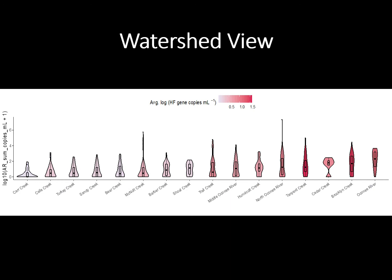In this slide, we're looking more broadly across the watershed at specific sampling sites. You see in these violin plots, the more human fecal impact, the redder the plot, and generally the more AR genes you see. Again, dark red Brooklyn Creek, the second from the right, and Tanyard Creek, fourth from the right, as well as Trail Creek dead center are all very red and have high human fecal contamination and a high number of AR genes.